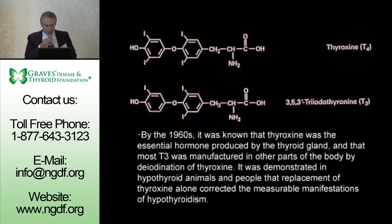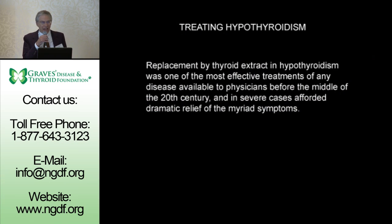Now, by the 1960s, it was known that it was really the thyroxin that was the essential hormone produced by the thyroid gland, and that the T3 was being manufactured in your tissues. There was very little T3 coming out of your thyroid. So it's an inertial system. We make the prohormone, mostly the inactive form of the hormone, and then our tissues, our heart, our liver, our lungs, our body tissues, have the capacity, each individual tissue, to remove the iodine as it's needed in order to make a functioning form of thyroid hormone.